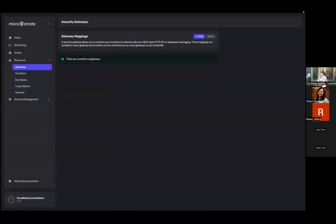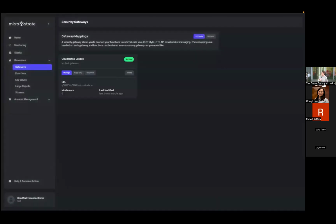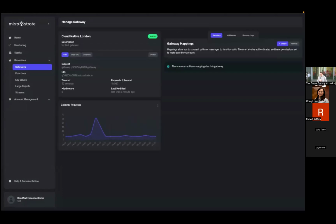And then the final part of the demo was I just wanted to show you how easy it is to then expose that function that we've created inside this mesh account out to the outside world. So we're going to go and set up a gateway. Our gateway supports API, WebSocket. It's got heaps of middleware options. It's very fully featured. So there it is. We've set it up. We can then go and manage the gateway. We can give it a path. So we can give it some mappings.